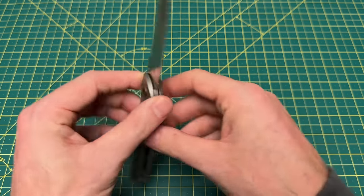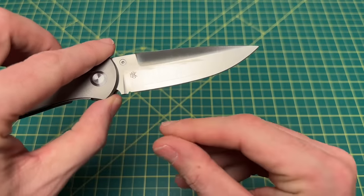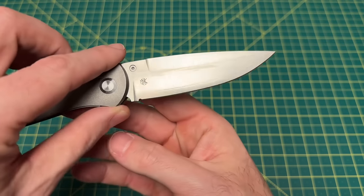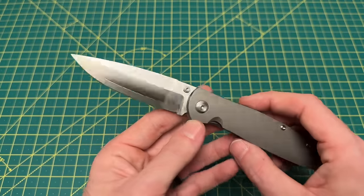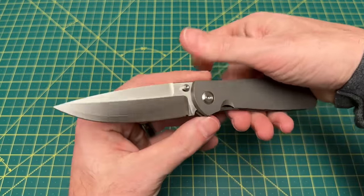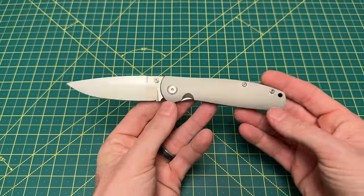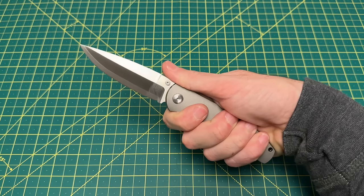And you have a laminated blade here. I believe this is ZDP 189, laminated on the bottom here. The HRC of this ZDP 189, I believe, was like 67 HRC. So super, super hard. Gonna hold a really nice edge. And just a beautiful blade shape. Very classy, gentlemanly knife, but it's also big. So it's definitely a big knife that I think a lot of people would appreciate the size of.